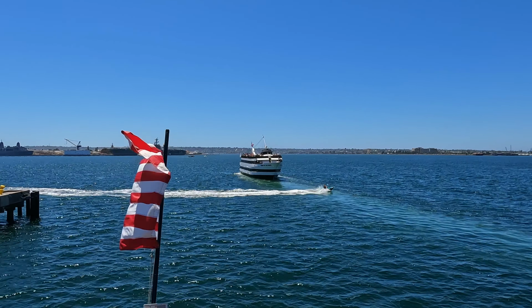Over there is Marriott property that's all part of Coronado Bridge.